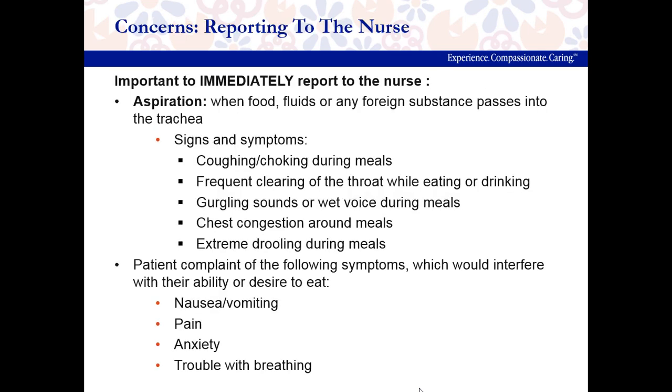These are some concerns which we would want to report to the nurse immediately. So the first one we'll discuss is aspiration. This is when food, fluid, or really any foreign object passes into the trachea or windpipe, entering the lungs.